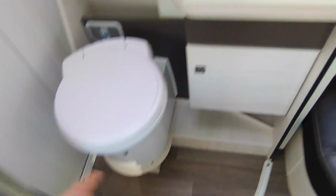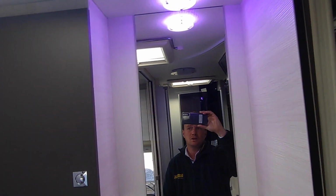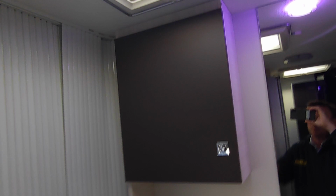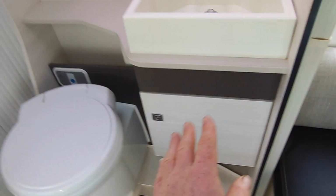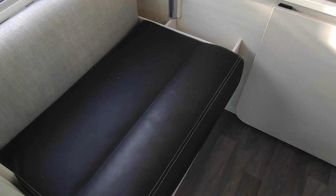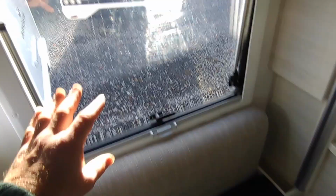Sliding door for the bathroom with a nice modern sink, good sized mirror, and 2 storage cabinets, one there, another opening skylight with another hanging rail, which is nice, and a good sized storage cupboard down below. There'll be bits of storage, I'm sure, underneath of these seats as well, so storage is excellent. It's a very practical family van, very light with the big windows, nice use of lighting.